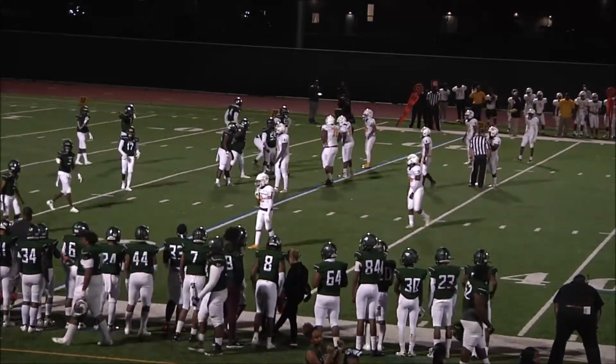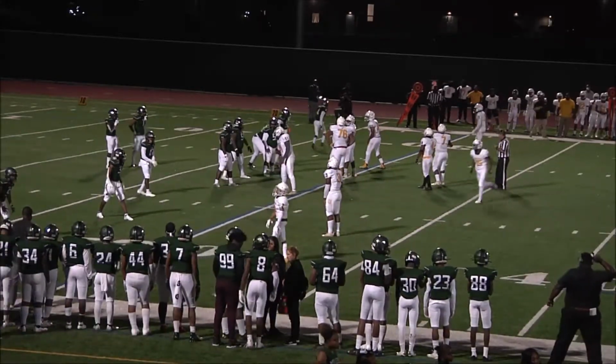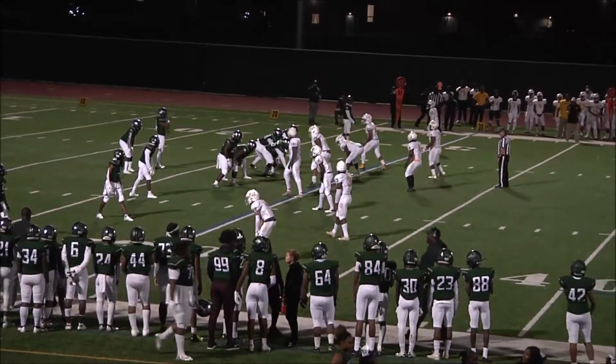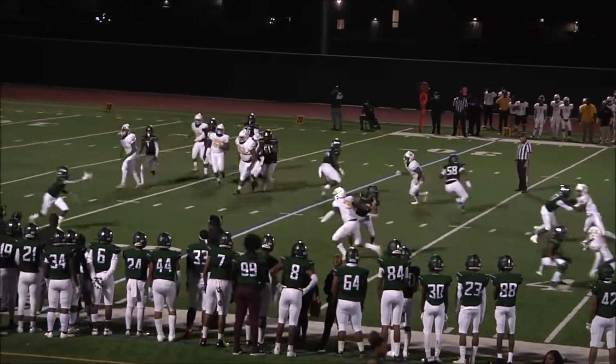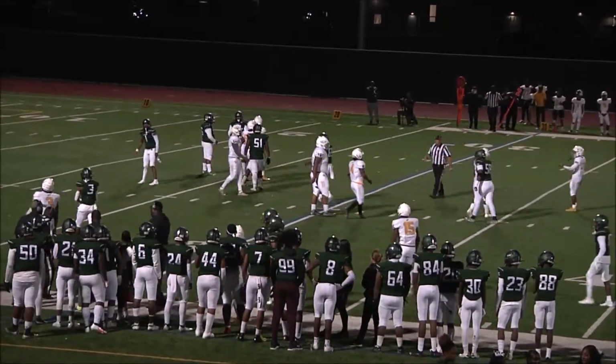Correct me on that name. I said Zane and Zaire. Zaire Smith. Second down and 12, loss of 2. Quarterback keeper, he throws it outside. Howard's pass intended for Butler is incomplete.